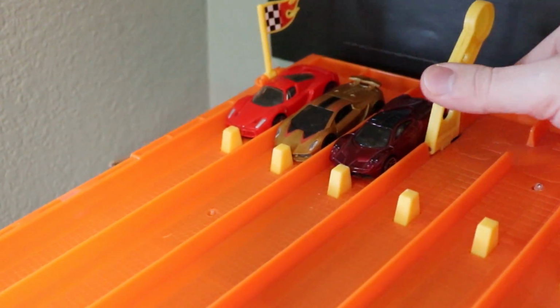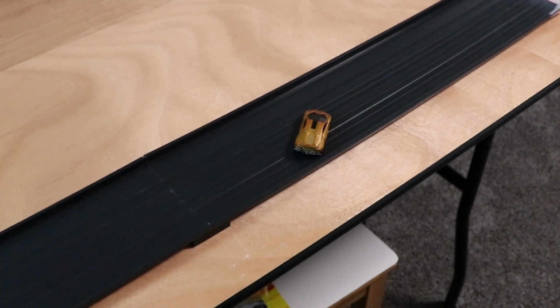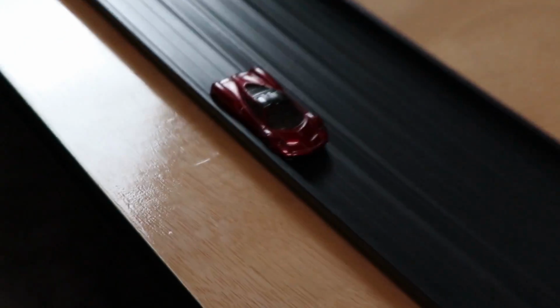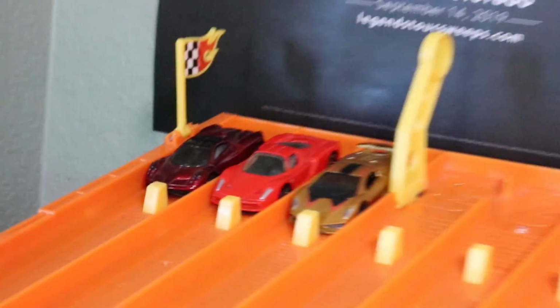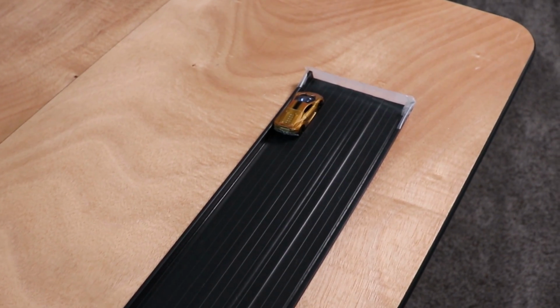3, 2, 1. It's a good start for the Sesto again, and he's not going to flip over this time. The Sesto is up 1. Here we go. Both the Sesto and the Enzo are up 1. Who will it be? 3, 2, 1. It's the Sesto with a good run, but it's going to be the Pagani sneaking around on the inside, taking its first win. It's everyone's race now. The final race, who will it be? 3, 2, 1. Look at that, the Sesto's got a good lead, and it's going to be the Sesto Elemento taking the win.